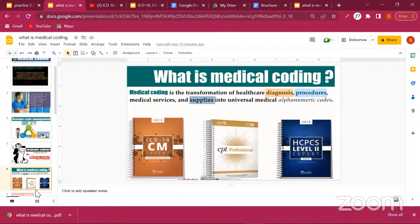Medical coding is basically the transformation of healthcare diagnoses, procedures, medical services and supplies into universal medical alphanumeric codes. We have diagnosis codes, which are given in this book, the ICD-10-CM book. Then we have procedure codes. The diagnosis codes are different, the procedure codes are different. And then we have HCPCS codes, which are mainly for supplies. The supplies could be the ambulance, different kinds of medical beds, water beds, recliners, wheelchairs, nebulizers, and even splints of different kinds. All these are supplies, even crutches for that matter. All those come under supplies.